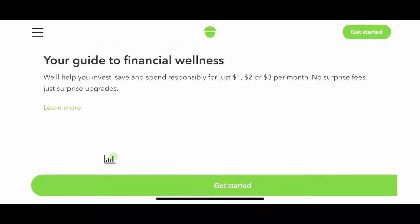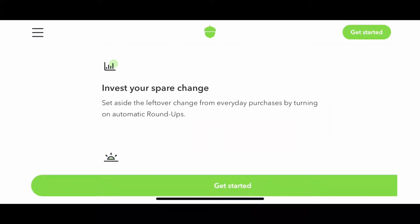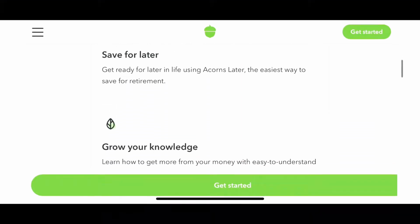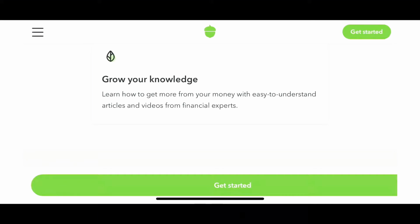Your guide to financial wellness will help you invest, save, and spend responsibly for just $1, $2, or $3 per month. No surprise fees, just surprise upgrades. Invest your spare change. Set aside the leftover change from everyday purchases by turning on automatic roundup. Save for later. Get ready for later in life using Acorns Later, the easiest way to save for retirement. Grow your knowledge. Learn how to get more from money with easy to understand articles and videos from financial experts.